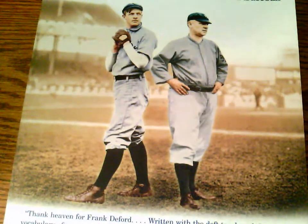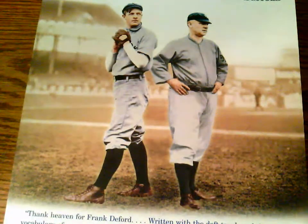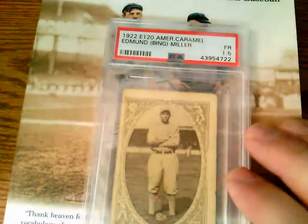Got a one card showcase today. It's probably the oldest card, or the second oldest card, that I have now. And it's part of the project I'm working on to get at least one card of every player born in Iowa that played in the major leagues. And today's entry is Edmund Bing Miller.